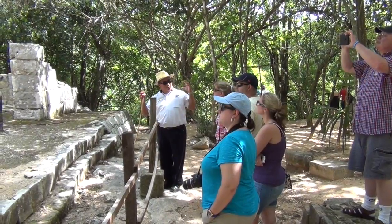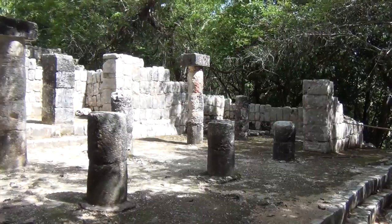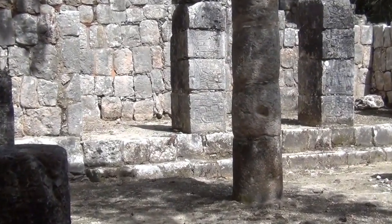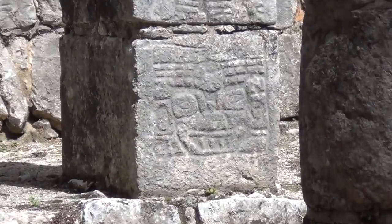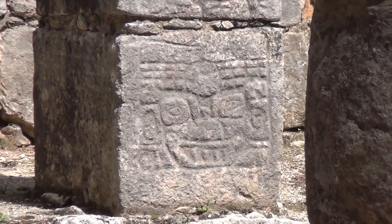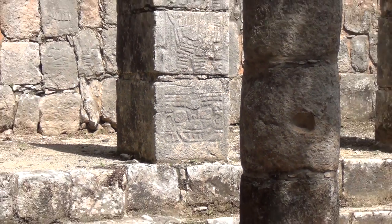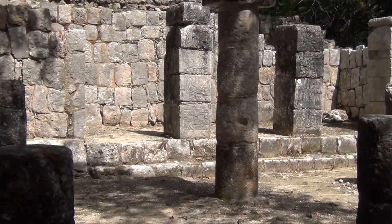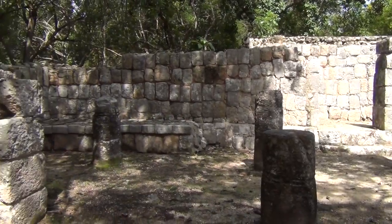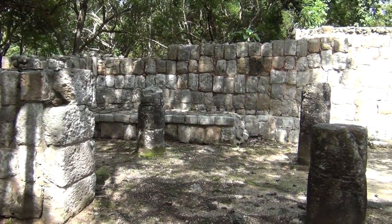Like monster faces. In this case, this square face is representing Chaac. Who was Chaac? For the Mayas, it was the water god, the rain god, Chaac. In this part of Mexico, there are no rivers on the surface, no lakes, no lagoons.